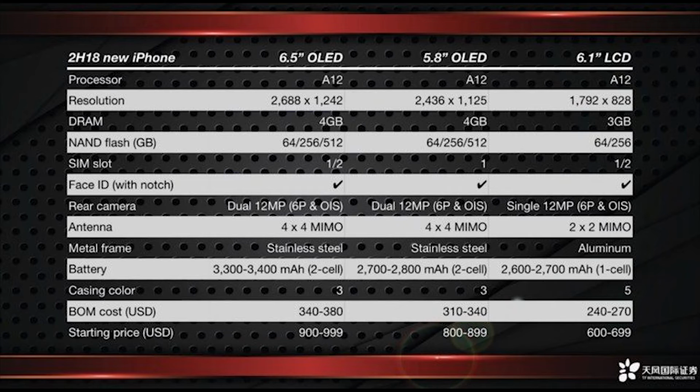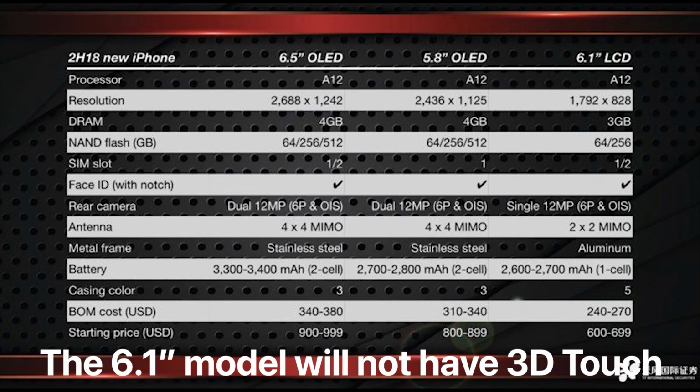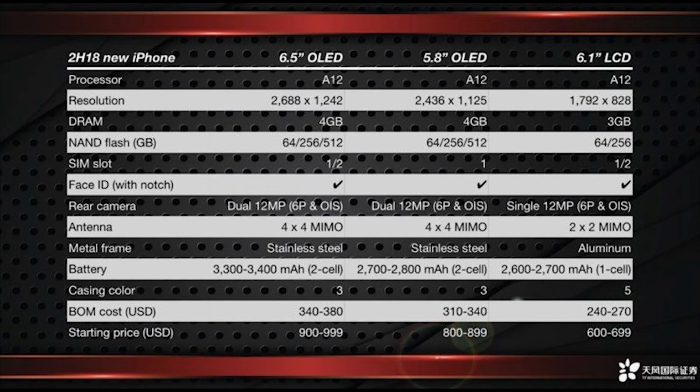Another difference with the iPhone 10, iPhone 9 or 10C is in the cameras. The iPhone XC will not have a dual lens camera. It will have a single lens at 12 megapixels, so no portrait mode, no optical zoom whatsoever. I know people who kind of want that dual lens for portrait mode, so that kind of comes under disappointment.